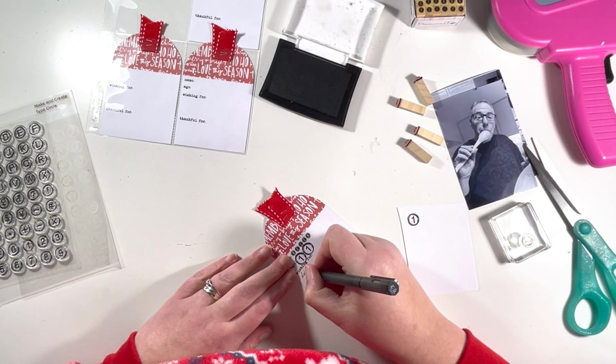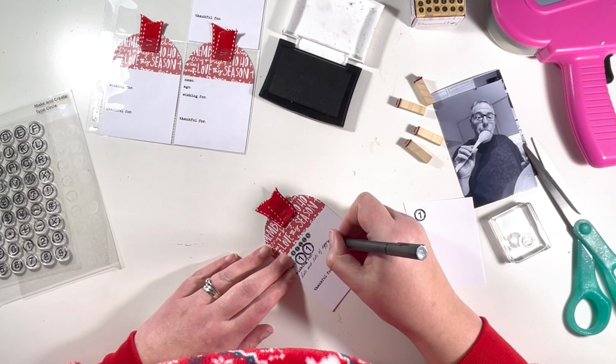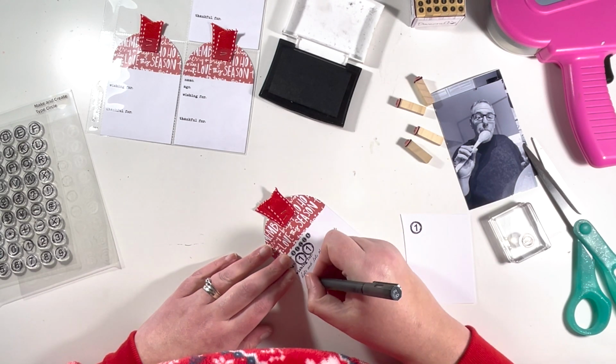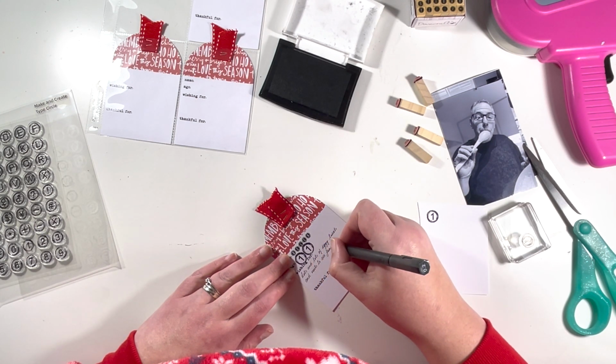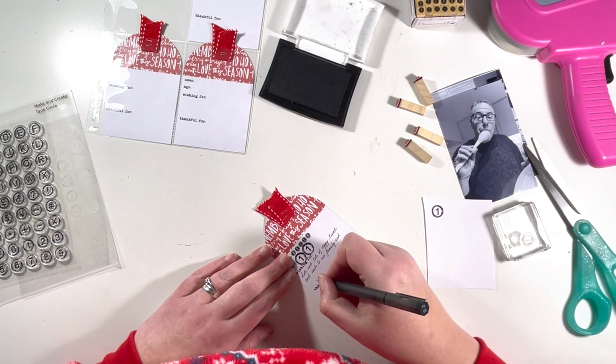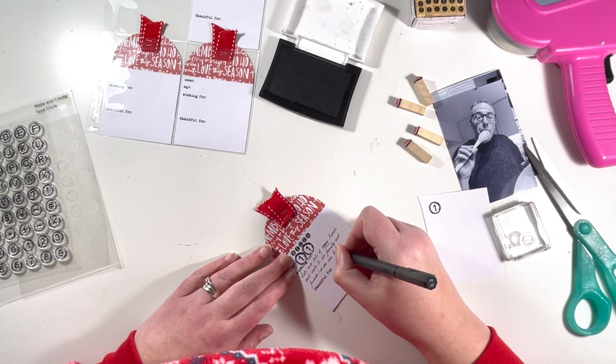So obviously the dogs can't journal themselves, but I've written in for them. So this is Bella's tag that I'm creating, and I've written wishing for lots and lots of doggy treats and visits to see family and friends, so she can hoover up the crumbs at their houses. So that is a true story.